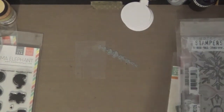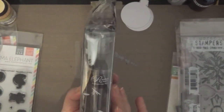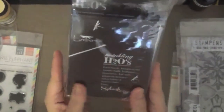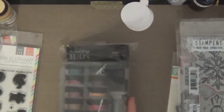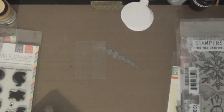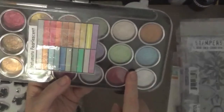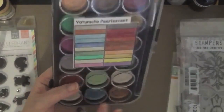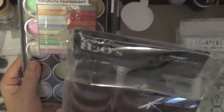And then I also got another Twinkling H2O. This one has a spray mist inside, so you can make your own shimmer sprays. Actually, the Twinkling H2Os are kind of expensive. I also picked up recently the Yasumoto pearlescent one. I picked up another one of these because it has so many colors and it's cheap. I think this is like maybe $8 or something like that, versus the Twinkling H2O, which was kind of expensive.